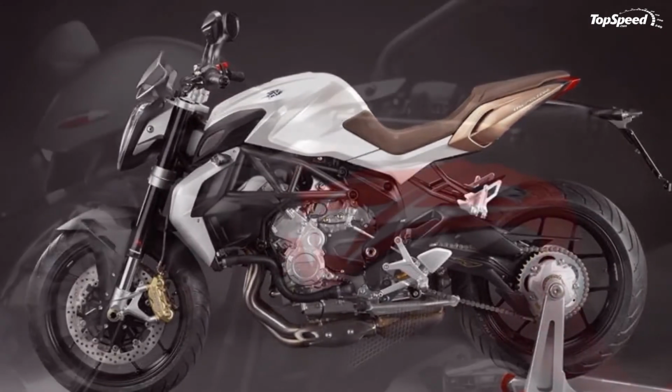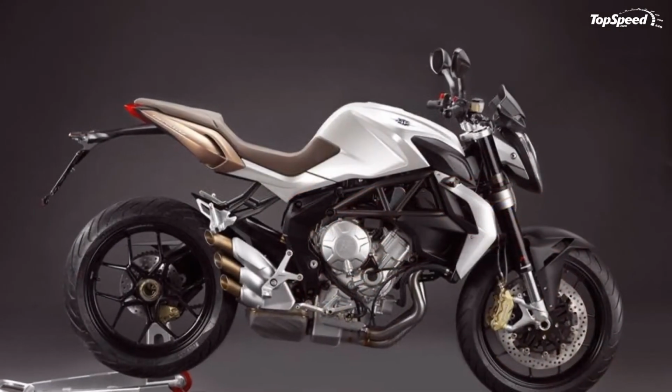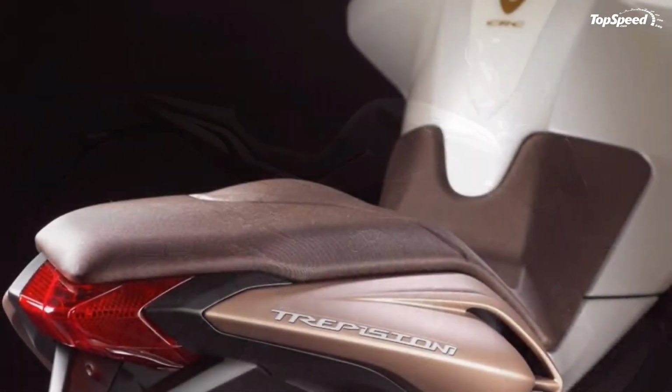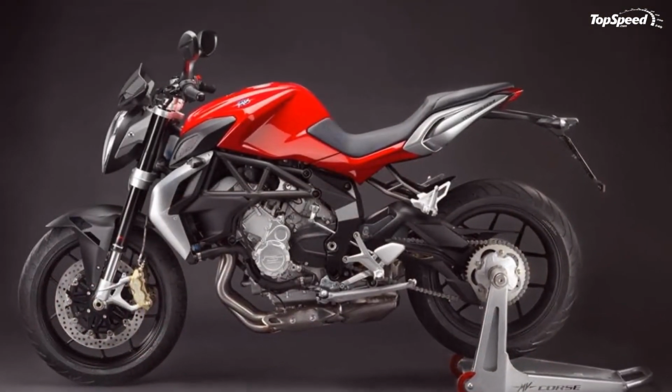Auto Evolution: It's absolutely delightful to see a bike which manages to intertwine the flowing, appealing lines of Italian design with the sheer aggressive nature of a bike which is not made for the weak-hearted. And by all means, the 2013 MV Agusta Brutale 675 fits this bill perfectly.